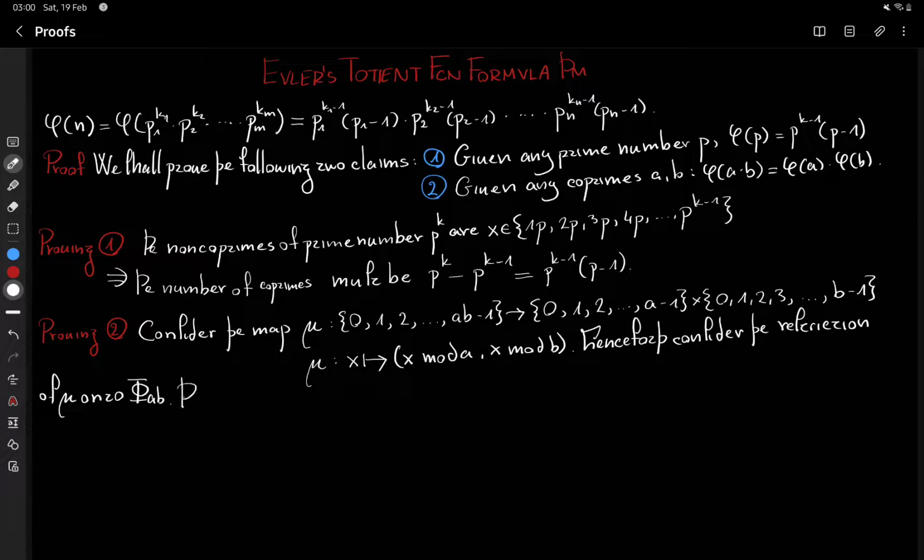Then, quite obviously, the cardinality of the domain of mu is equal to phi of A times B. And now, here comes the beauty of the proof. Get ready.